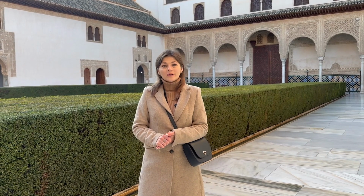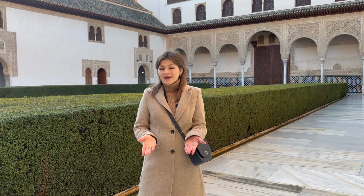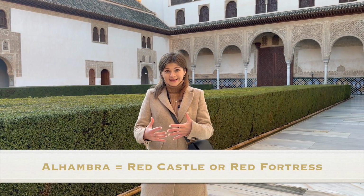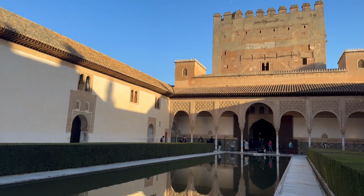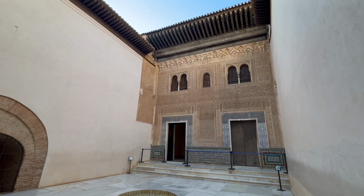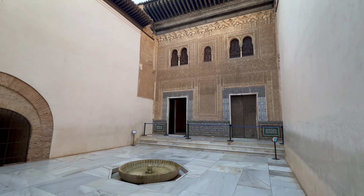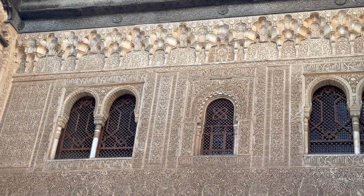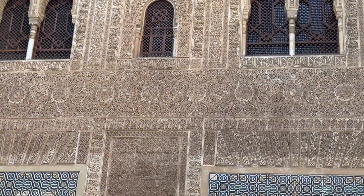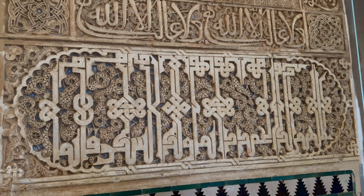Alhambra is also called a red castle. You know why? The reason is really simple, because Alhambra means red castle or red fortress in Arabic. People say the walls contain inscriptions. It's not just the decoration, but the poems and quotes from the Quran.